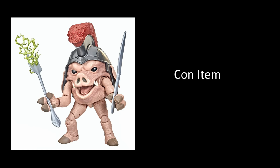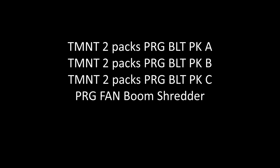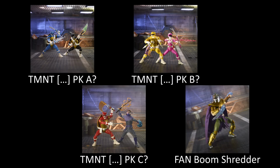And now, the first full week of Power Month, and the Teenage Mutant Ninja Turtles crossover figures. After around 6 months, the 4 items, 3 2-packs and Shredder, have finally been fully revealed. We have Morphed Donatello and Morphed Leonardo, Morphed Michelangelo and Morphed April O'Neil, Morphed Raphael and, unpredictably, Foot Soldier Tommy, and Morphed Shredder. Looking back at the old names, we can't be certain that Pack A, B and C match up to the reveal order, but regardless, all 4 are now identified.